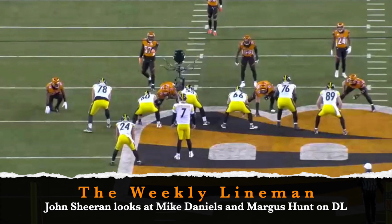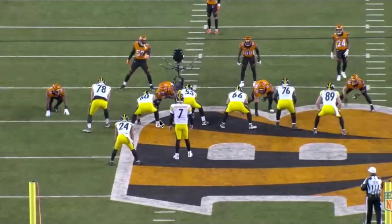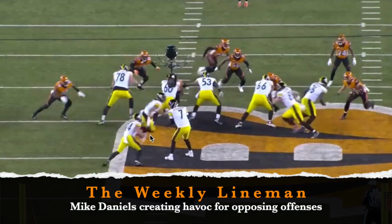But on this play specifically, you have Mike Daniels as the 2I, and he's going to be 2-gapping here. So he has responsibilities for this A gap and this B gap. Steelers are going to run away from Daniels here, but Daniels does a great job of resetting the line of scrimmage, coming off of his block, showing his color in both gaps, fulfilling those 2-gap responsibilities, but also disengaging from the block and making a play on the ball.